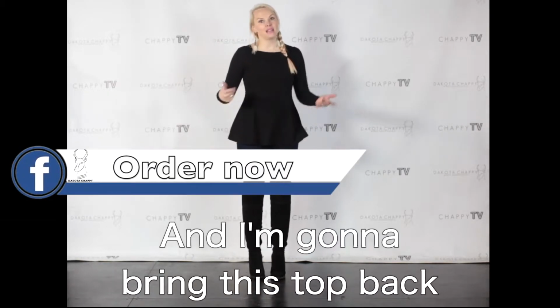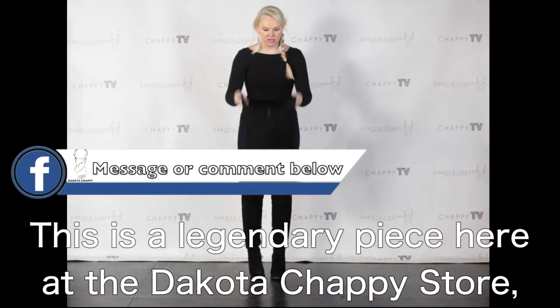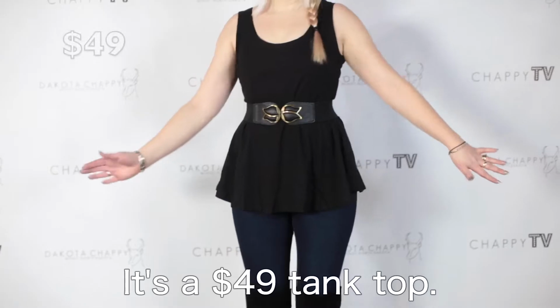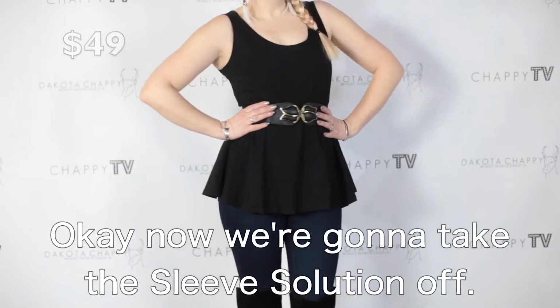And I'm gonna bring this top back in some other episodes to show you. But this is a renaissance piece for us, this peplum top. This is a legendary piece here at the Dakota Chappy store. And we've just brought it back. It's a $49 tank top. The quality of it is amazing. The fabric is incredible.